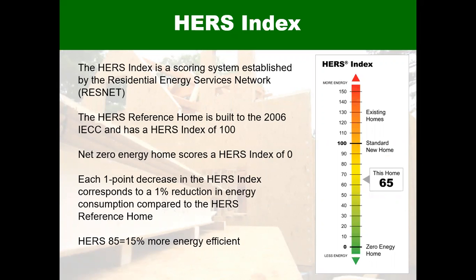So that SIP home that had that blower door test of 0.53 lowers that HERS rating down to a 65. So almost halfway to a zero energy home, just building with SIP panels. There's other things that you can do. They'll integrate solar panels or radiant floor heat, different things to make the structure more energy efficient. Definitely creating that fully enclosed envelope around the conditioned space is a good way to start, and that's where SIPs come in.